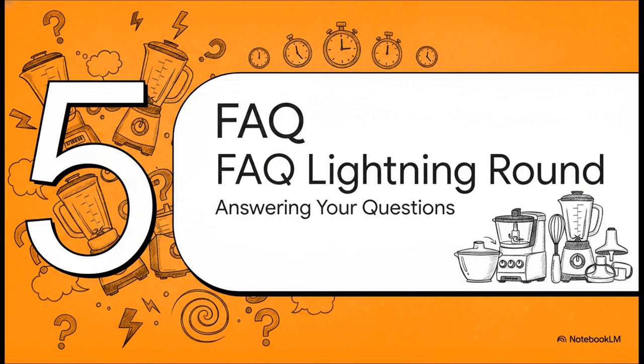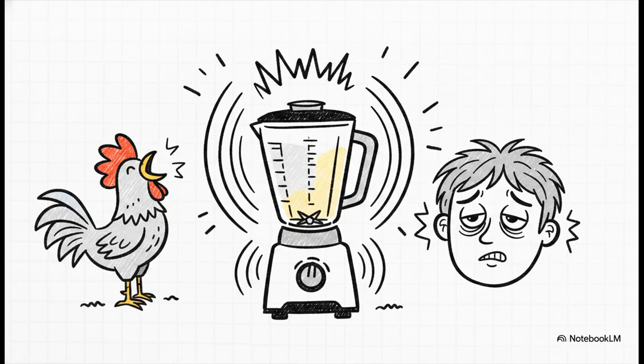Let's wrap things up with Section 5, the FAQ Lightning Round, answering your burning questions. First up, noise. The average noise level for these appliances typically ranges from 70 to 90 decibels. Now yes, firing up a 90 decibel machine at 6 a.m. might just wake up the neighbors, but honestly, that's simply the reality and the cost of having high-speed, ice-crushing kitchen processing right at your fingertips.